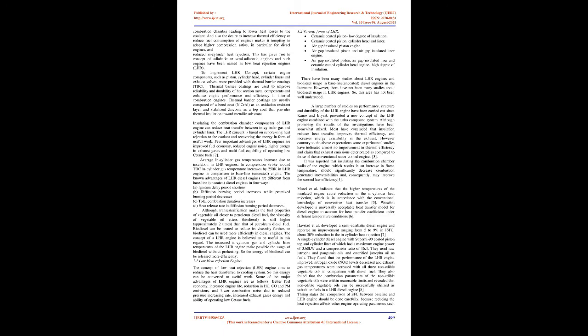And also the desire to increase thermal efficiency or reduce fuel consumption of engines makes it tempting to adopt higher compression ratios, in particular for diesel engines, and reduced in-cylinder heat rejection. This has given rise to the concept of adiabatic or semi-adiabatic engines, and such engines have been named as low heat rejection engines, LHR. To implement the LHR concept, certain engine components, such as piston, cylinder head, cylinder liners, and exhaust valves, were provided with thermal barrier coatings, TBC.